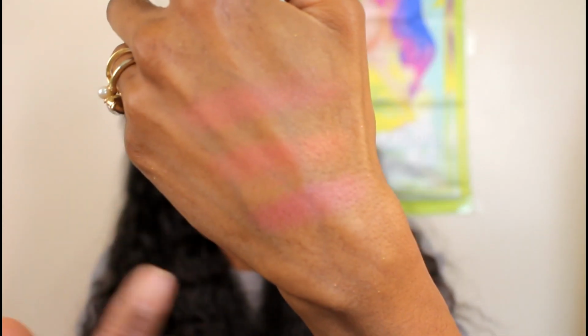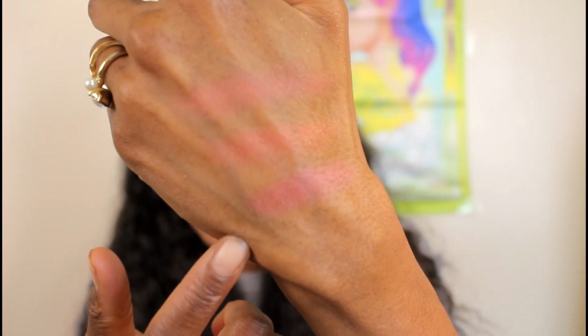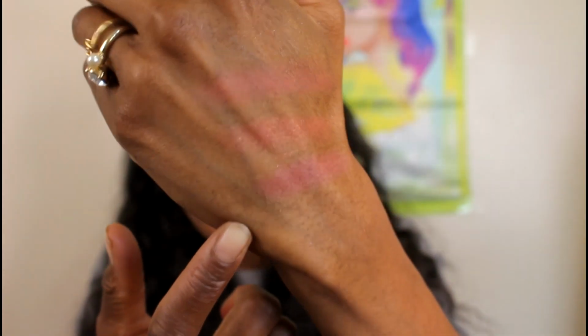Yeah, so as you can see, this is the Essence one, and then these two are the Pat McGrath ones. It's really similar to the pink one in the Pat McGrath palette, and they're both giving that same sheen, if you will, to the skin. That satiny sheen going on.